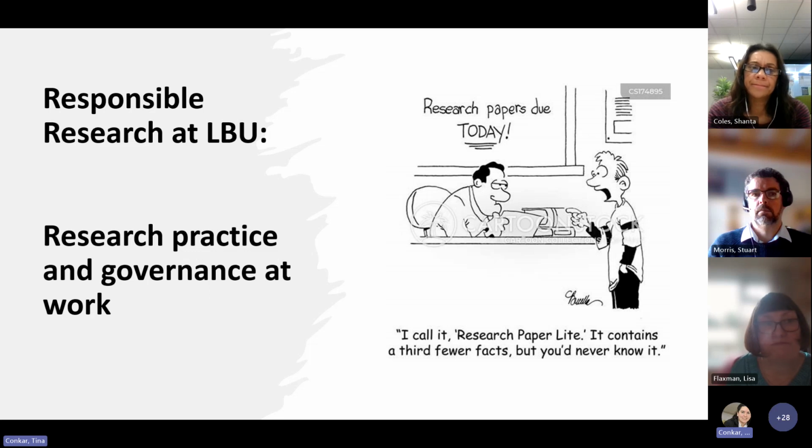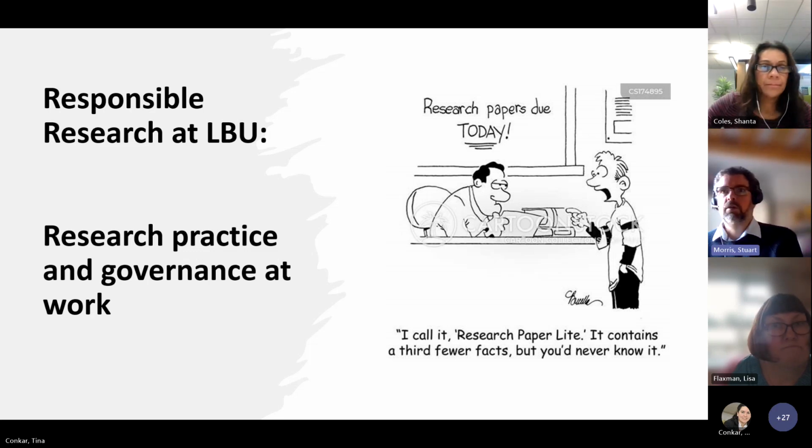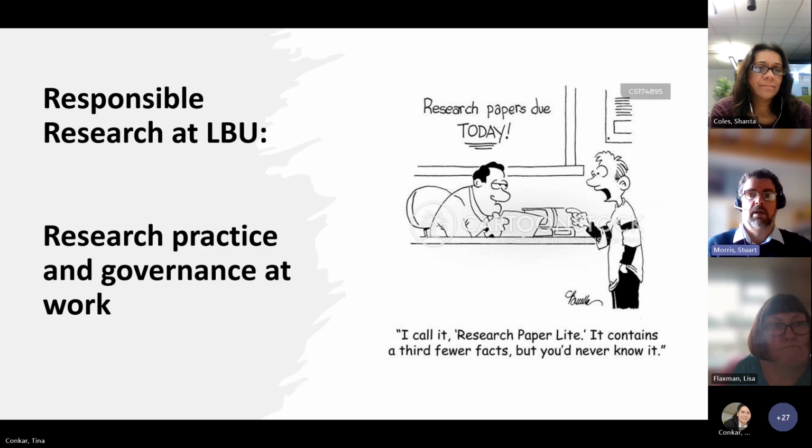Stuart, do you want to add anything to that? Yeah, I think it's also important to say that we did the benchmarking, assessing how we were up to against the Concordat to Support Research Integrity, and we came up with a relatively clean bill of health. But I think, as I mentioned in the slides, we don't have that kind of overarching policy, and I think that's come about really because our research has developed quite hugely over the last few years, and we're now at the point where we need to adjust our systems, processes and procedures to catch up with where we're at as a university in terms of our research.